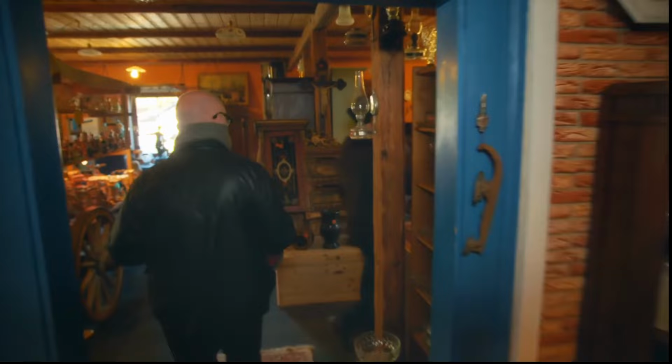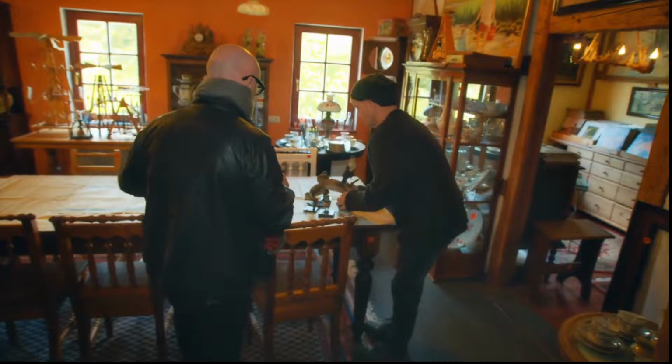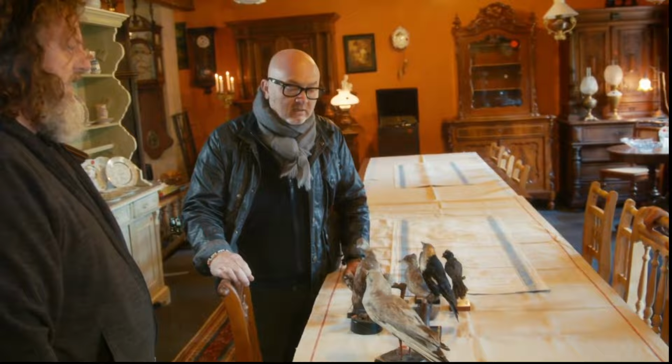They're great. I like those. They're fun. One, two, three. Oh, there's another one. Is that a seagull? And this is a 20, and we say 110, please. 110 euros. For the flock. Great. Deal. They're teaching aids.